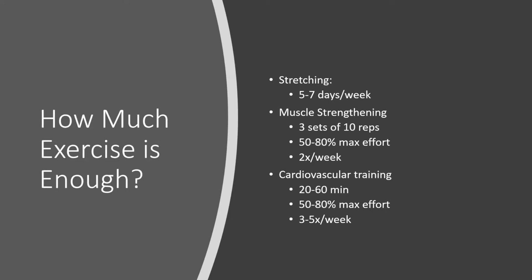Muscle strengthening, you should be doing twice a week and really be working at about 50 to 80% of what your max effort would be, doing about 3 sets of 10. And the idea is you should be able to do 10 repetitions of an exercise, but then not be able to necessarily do the 11th or the 12th repetition. And you need that minute or 2 rest break before you can do the second set of 10. If you can do 30 of them back to back, then you're really not working at a hard enough intensity.